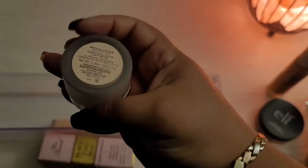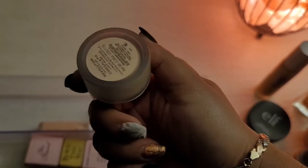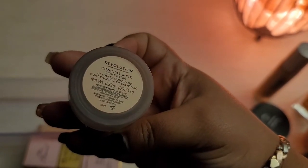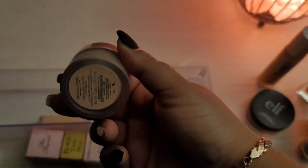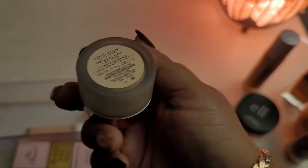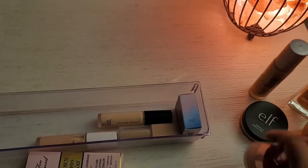And then I have this one from Revolution. This one is actually called the Conceal and Fix. This is more for like blemishes and things, but I did put it under my eyes and it did work well. Now, I don't know if I would recommend necessarily to do that because this one has salicylic acid with it, but it is really nice. So I might actually put this one aside because, you know, when you're wearing a face mask, sometimes you do get those nasty zits. So this will be nice to actually cover up with. So I'm gonna put this one aside. That will be one of them.